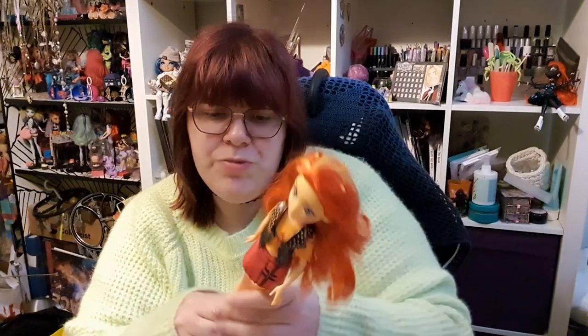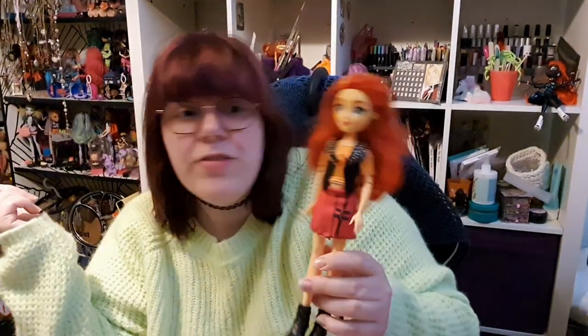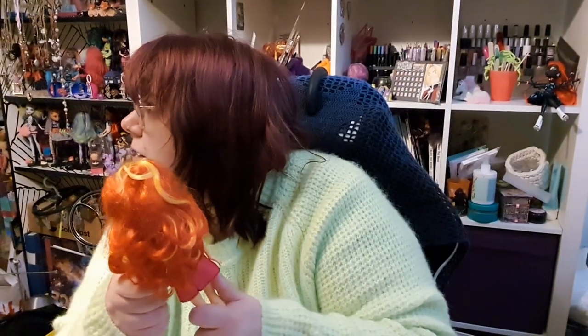Sunset Shimmer, my third Sunset Shimmer. Yeah, she has all her stuff. I think she's missing a bracelet, but those are her correct shoes, I know that because I'm looking at my shelf. Yeah, and these could actually move on the articulation in the elbow, that's true.